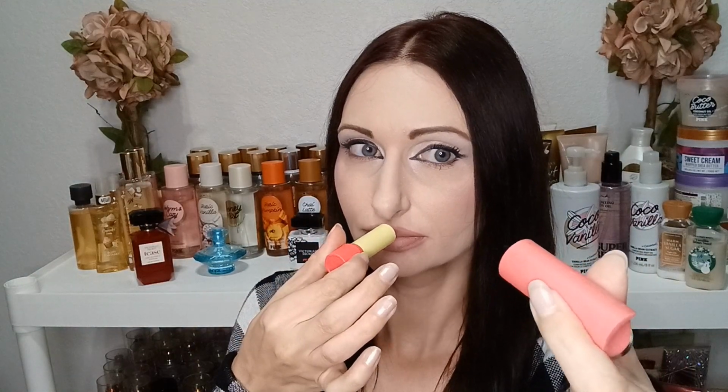I think I prefer the cotton one, though, over that. Here is another EOS lip balm that I went through. I think this one was like mango, or actually this one was like coconut milk, I think. But they don't have the fragrance or the name of whatever it was, so I don't know, but I think it was the coconut milk one, and I finished that.